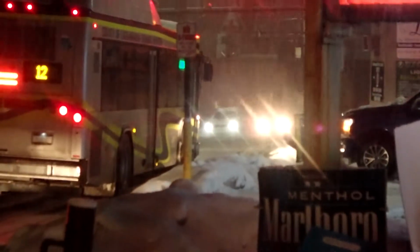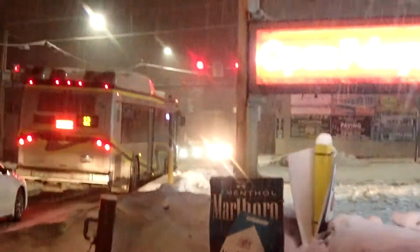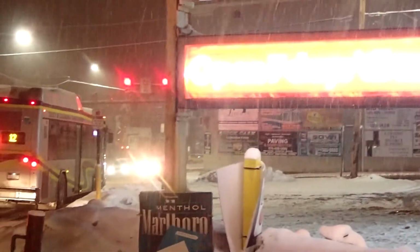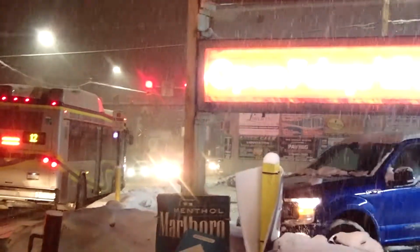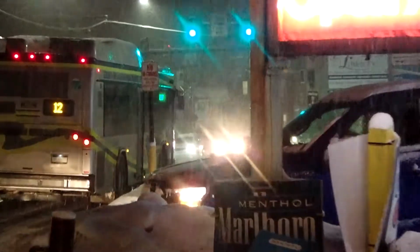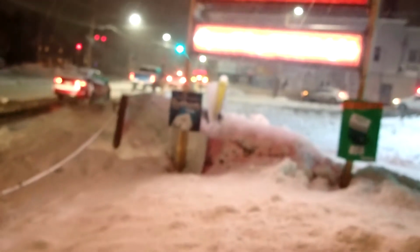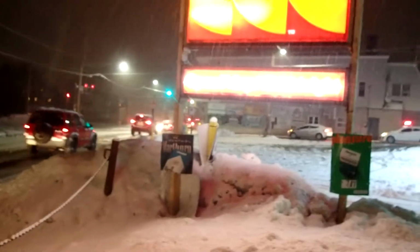If it wasn't for the bus, it'd be a great view. Of course, it's still snowing fairly hard, so. And it's night. Actually, I don't know. It's like 6 or 7, somewhere in there. Let's have a look. Okay, we'll look right now. It is currently 6:11. There you go. Earlier than I thought.